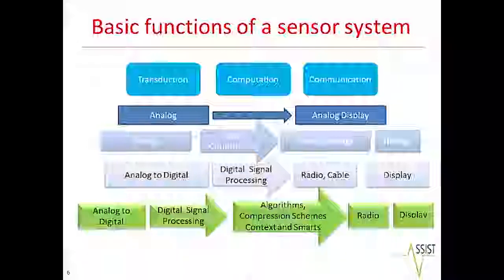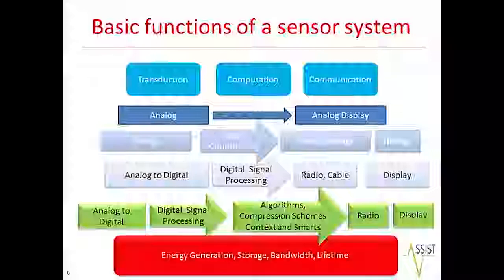Or you have analog to digital signal processing, and maybe you do a lot of processing on the chip, or a lot of things that have to do with the context of how the sensor is being operated, compensating for linearity and that type of thing, and then send it maybe by radio to a display. If we look at all these, we have different energy schemes and different energy relations that end up being important. For instance, can we do the computation on chip before we have to use the power in the radio?